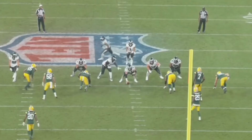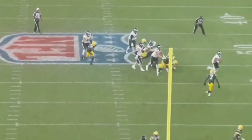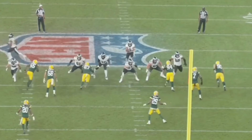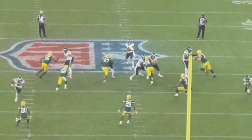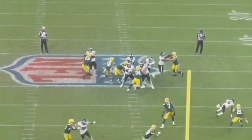Here he is going up against Kenny Clark once again. Kind of gets pushed back to the QB. Clark's just going to be able to hit him with a long arm and drive him back. Probably a little too late with his hands. You see he's able to kind of bull rush and long arm him back to the QB.